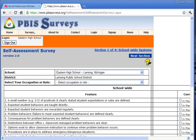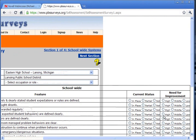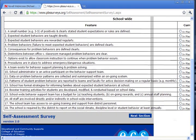Survey pops up. It's four parts. Basically, just click on need for improvement, high for everything, current status not. I was just kidding. No. Go ahead and read the questions, take it. Whatever you think, it's self-assessment. Don't forget to go to the next section.